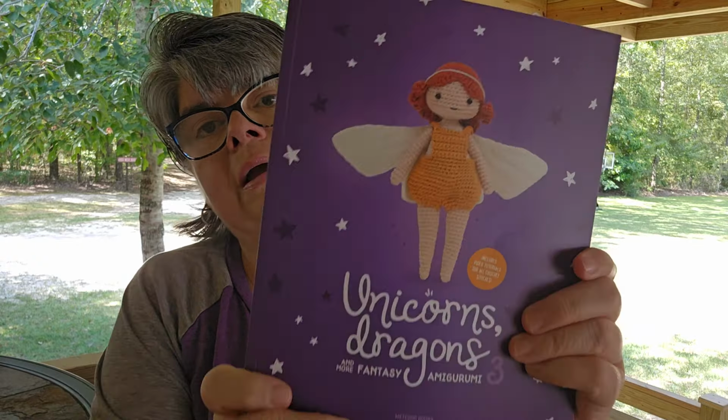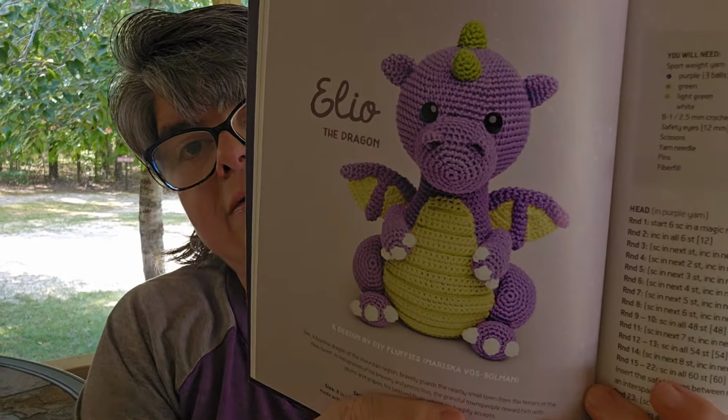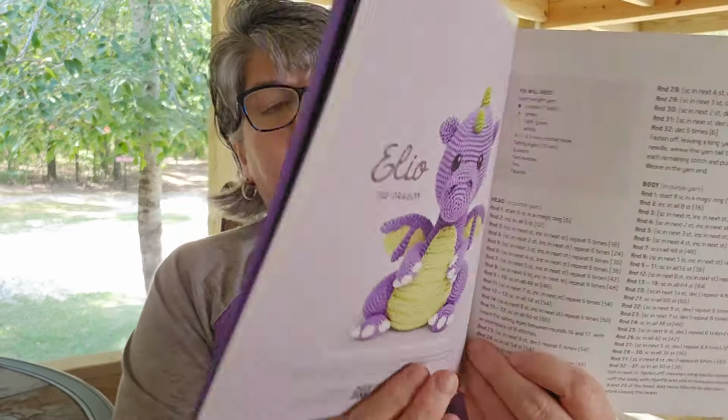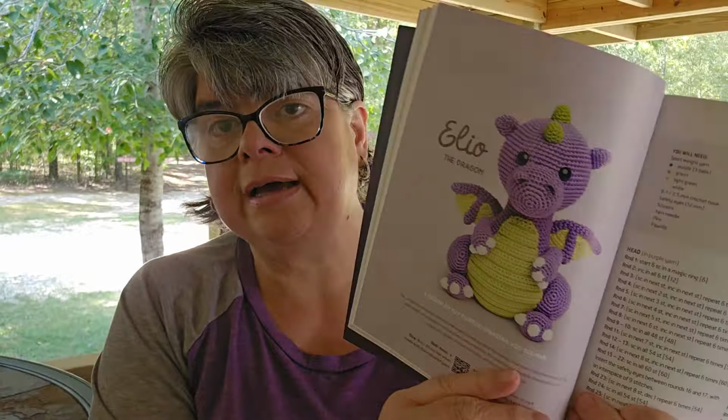Well, the next thing, you know, this was stuck in a bag for several months. I think it was stuck in the bag for about 3 months. I think I started it in May. But y'all remember, I wanted to make a dragon. I finally finished the dragon this week, y'all. This is made with Unicorns and Dragons 3. The pattern was easy to follow, very easy.